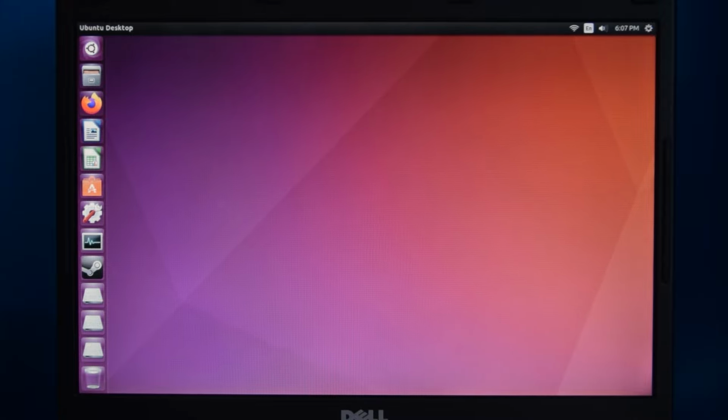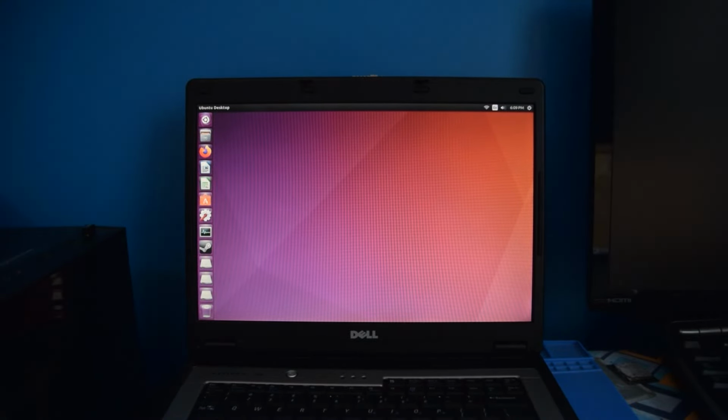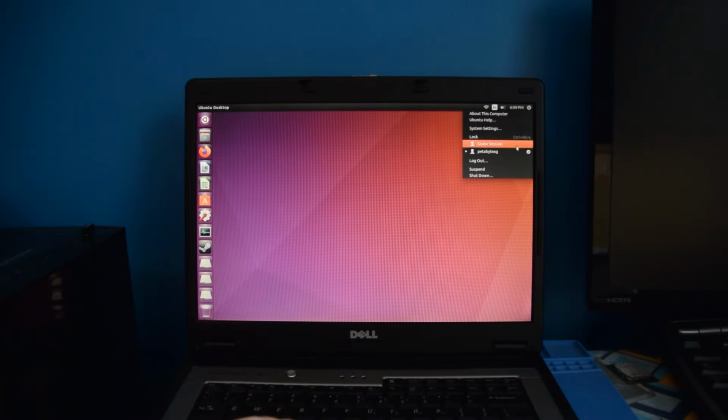But there we go, there's a brief look at four different derivatives of Ubuntu running on this old laptop. This obviously does not give the full picture of Linux on this computer, and I thought about trying some other things on it, but there's only so many things I can do in one video, and trust me, this video still took a very long time to do. So I'm probably going to leave it at that.